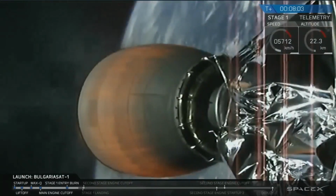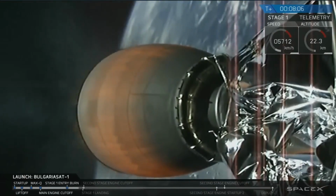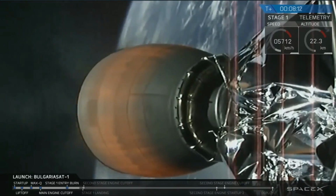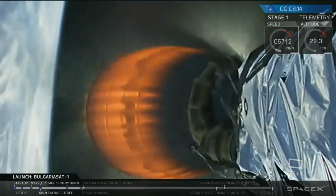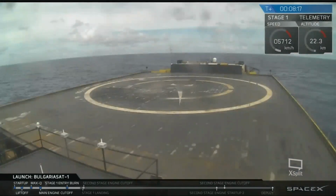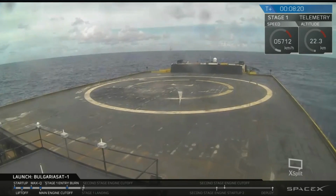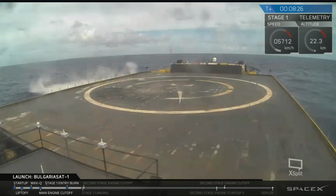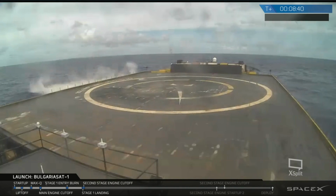We're coming up in about 30 seconds on our landing burn from the first stage. About 45 more seconds for this stage 2 burn. Landing burn has started. The confirmation of the landing burn has started. Landing legs have deployed. And it looks like we may have lost some of the footage coming in for the landing ship, coming in for the drone ship.